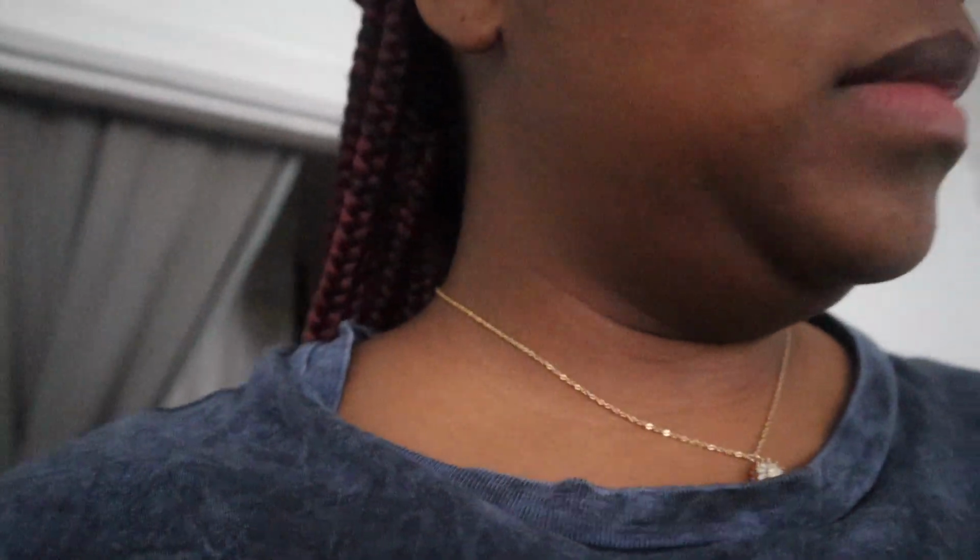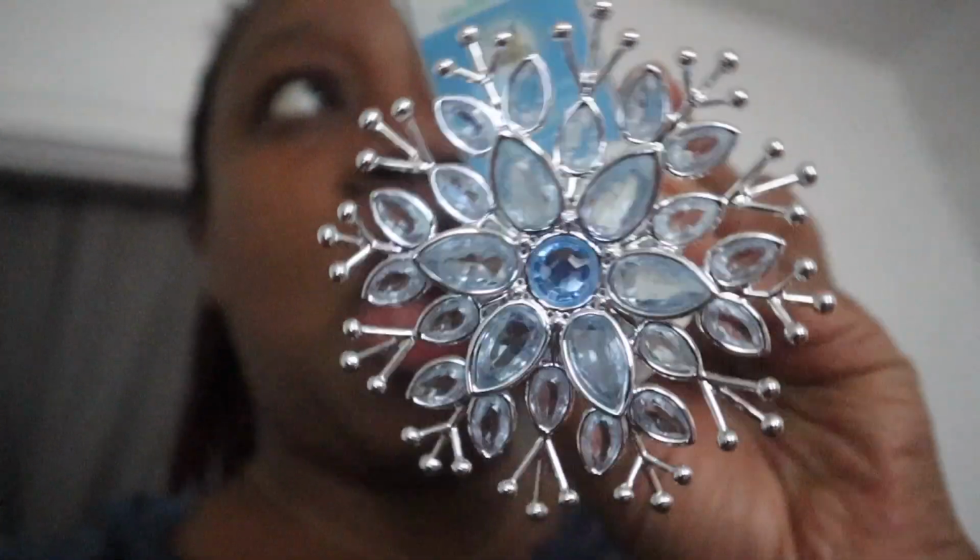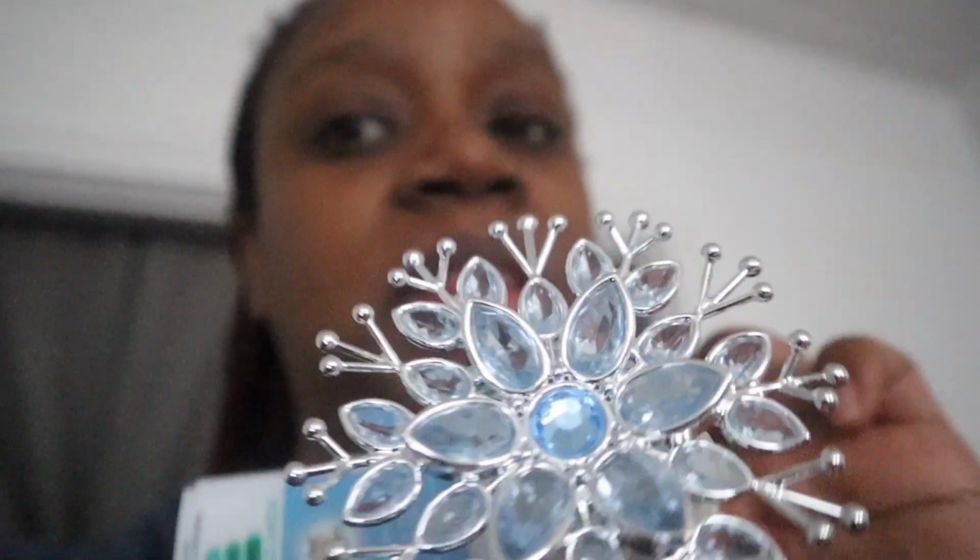We got a cute wallflower light. It's giving very much Christmas and our blue theme. I may put this either in the bathroom or the kitchen. I only got one. I honestly should have got two, but this is so cute. I love it.